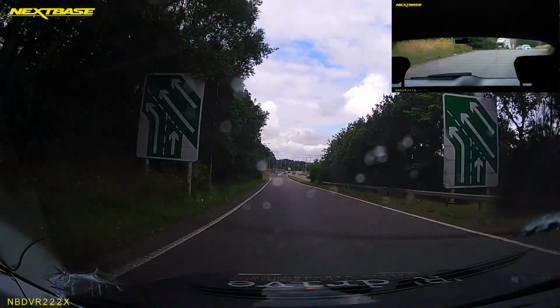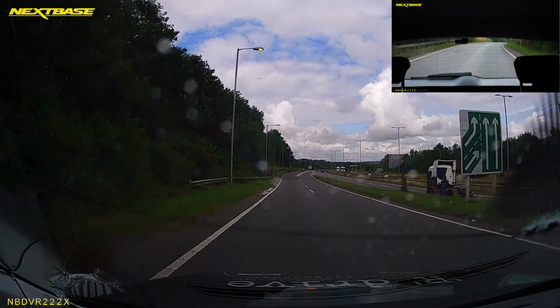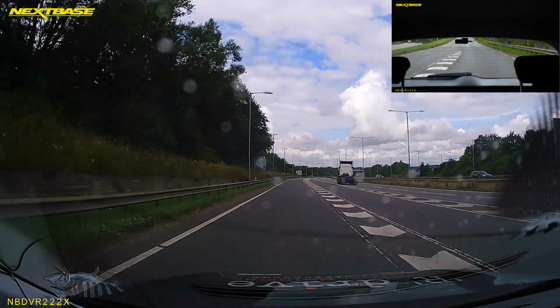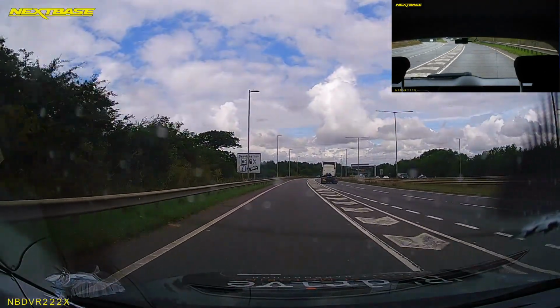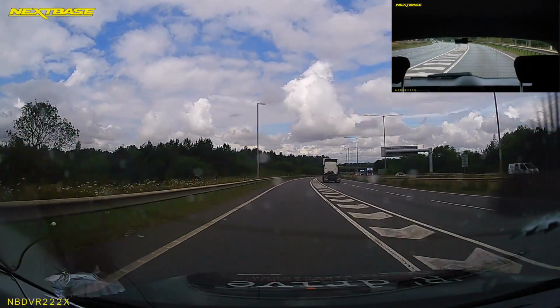So we can see here this slip road does have two lane options. We have this one on the left here that becomes its own lane, and the one on the right that merges into that centre lane there. So she's chosen this left lane, which is always a great option, so you can build your speed up along here without any worries of merging.